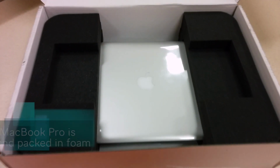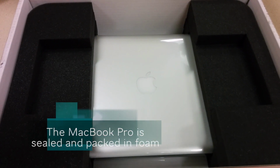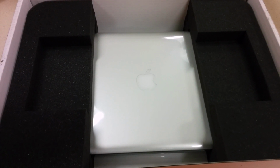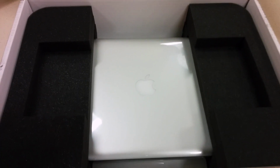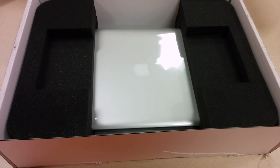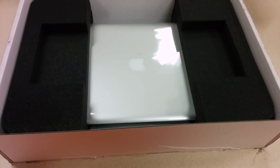Okay, so here's the computer itself. It's packed in foam. So it looks like they did a great job packing this. It looks almost identical to what you would get if you've got a new computer. The box is a little larger, but I think that actually cushions it a little bit more. And in just a minute, I'm going to pull this out so we can see what the computer itself looks like when it first arrives.